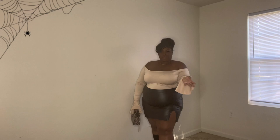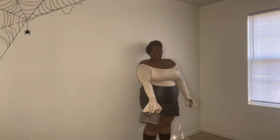I'm feeling this look. If you haven't watched my Shein clothing try-on haul, then you don't know where this top is from, but this top is from that try-on haul that I posted, one of maybe like 3 try-on hauls that I posted. So this shirt is a 2X, this skirt is a 2X. This is from Shein as well. My boots, I don't remember where I got them from, but here's the back.